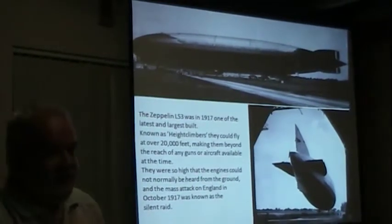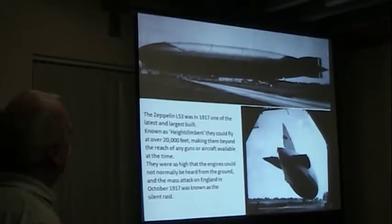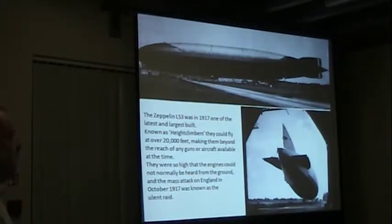Now this is the Zeppelin that actually dropped some bombs on or near Bedford. It was about a year later. It was L-53. At the time it was one of the biggest, and it's one of the latest ones. They built about a dozen or more of these particular ones. They were known as height climbers because they could actually climb much higher than any of the previous ones.